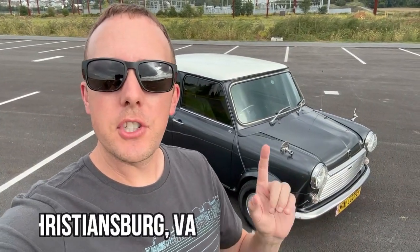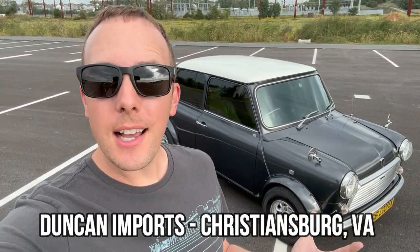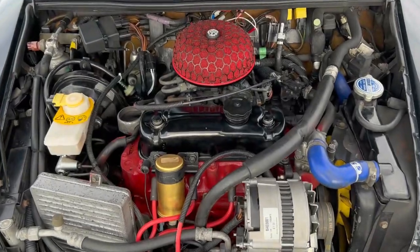It was then imported over here to the United States by a company in Virginia that we can't quite figure the name of, but I will flash it on the screen right here. But this is a classic Mini. Now this has a 1.3 liter four-cylinder. It's naturally aspirated. It has about 52 horsepower, maybe about 67 foot-pounds of torque, but that doesn't matter. It's a classic Mini. It has all the proportions of a Mini.